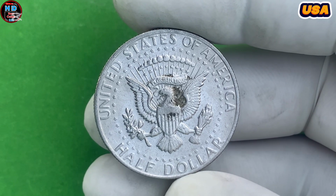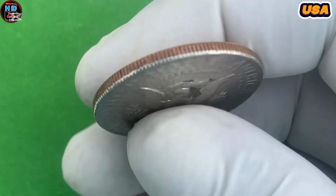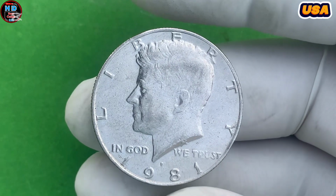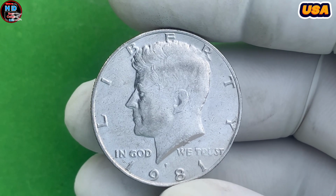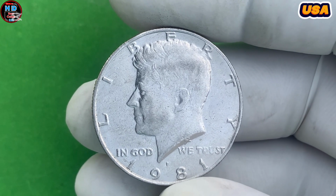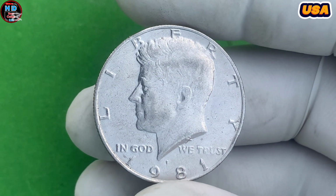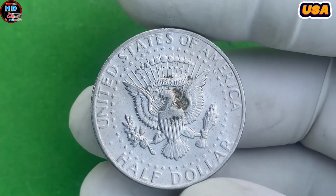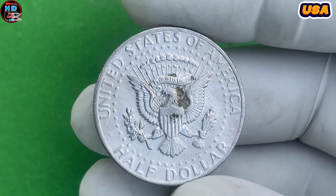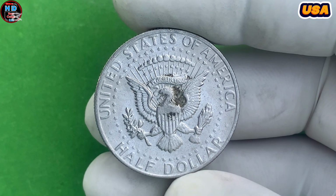The 1981 Kennedy half dollar is also part of a larger collection of coins that were struck throughout the 1980s. Because of this, there are some collectors who focus on completing sets of coins from this era, which can drive up the demand for specific years, including 1981. Collectors may be interested in acquiring a full set of Kennedy half dollars, and if they are missing the 1981 coin, they might be willing to pay a premium for one in good condition.